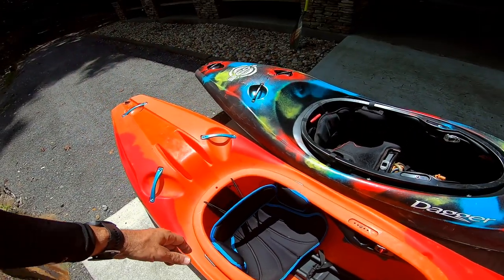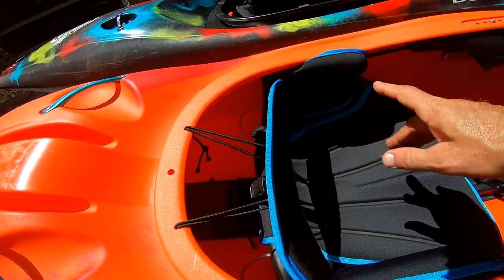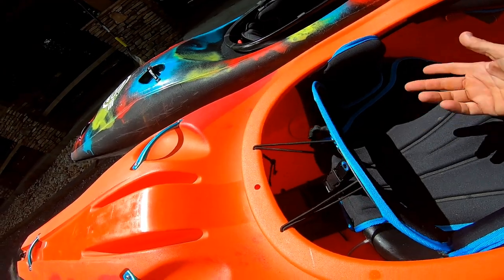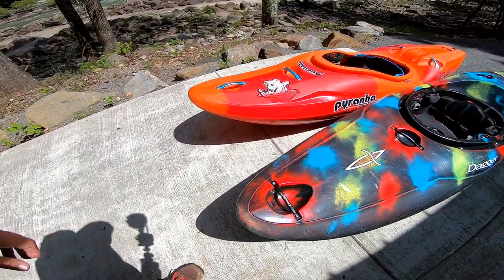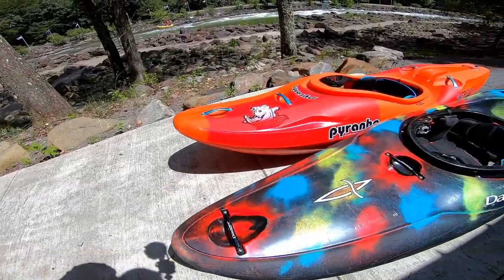I trust these boats a lot. Pyranha does a very good job on strength of their outfitting. Their back band, they could use some improvement on their back band here and their hip pads, but it all works. I'm not gonna harp on that because it all works just fine. Thousands of people have been using this outfitting, so I get it. I don't know what else I could go over. You can see that the rocker's a little higher on the Code than it is on the Scorch bow rocker.